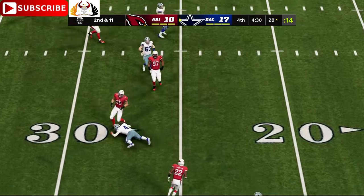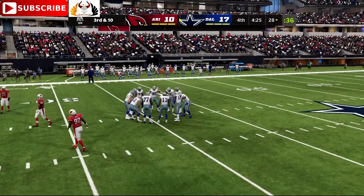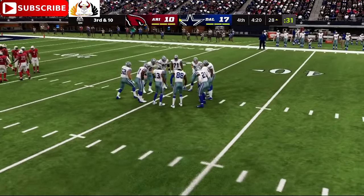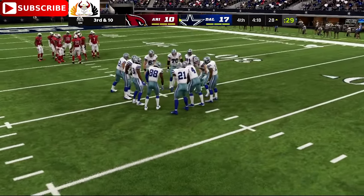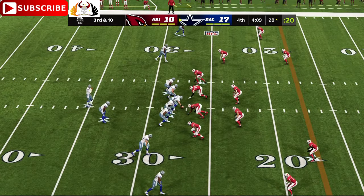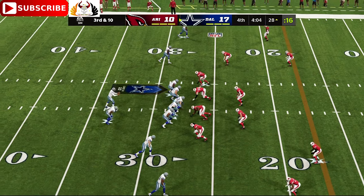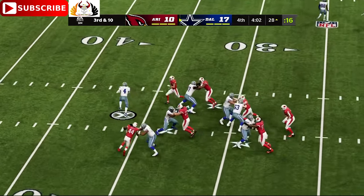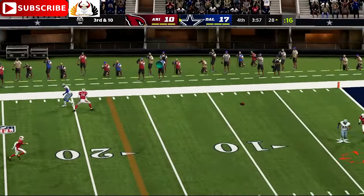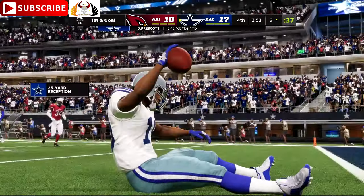Prescott. Escaping the pressure right. And he slides to avoid the hit. All that gets him is just a yard, and now it's third down. He's able to get away earlier in the drive, but apparently all the time they put in practice finally came to the front, didn't it? They remembered their lessons and found a way to contain him when he took off on that one. On third down, it's Prescott. And they are able to stop him, but he does take it all the way to the two.